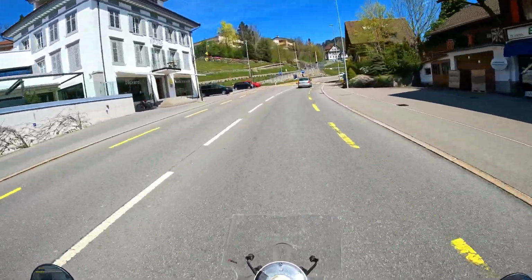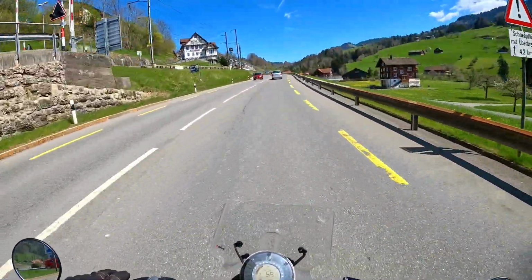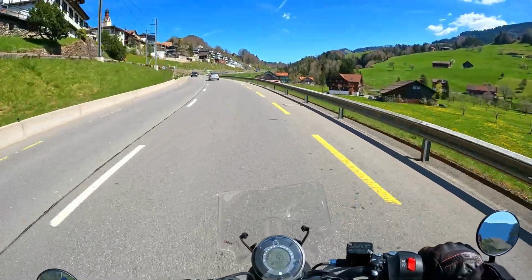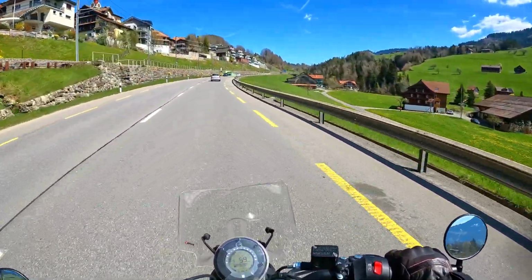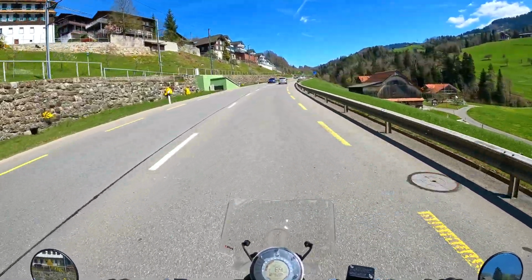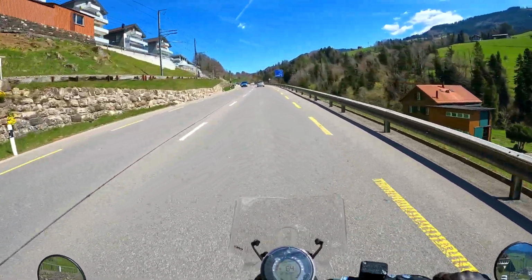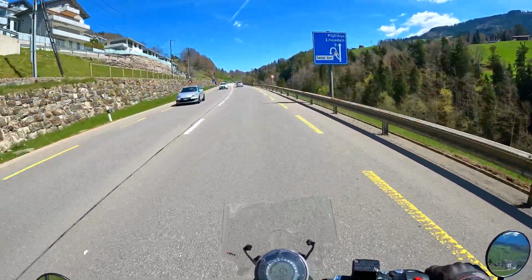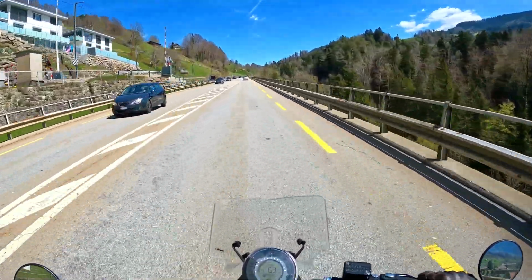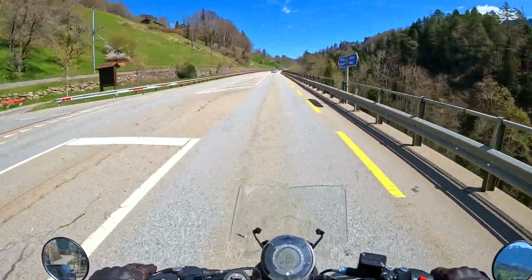Now we're going for a little detour to Einsiedeln. I've never been there before, so I'm very curious what it will be like. There is a huge monastery we're gonna check out, and afterwards we're gonna descend again to the Lake of Zürich, and drive along the Lake of Zürich all the way up to Zürich, where we will end the trip of today. And the next time we're gonna start off in Zürich and drive all the way up to the Rheinfälle, which is a big waterfall over here in Switzerland. I believe the biggest waterfall in Europe.